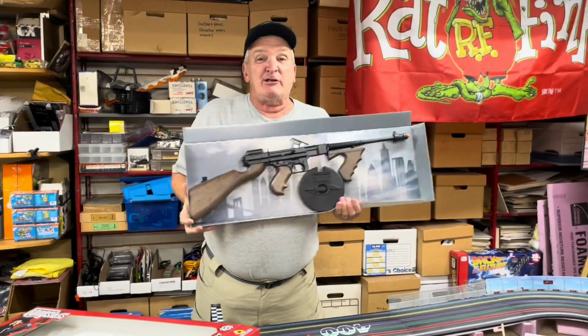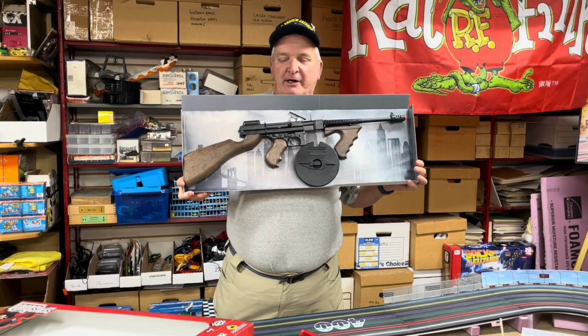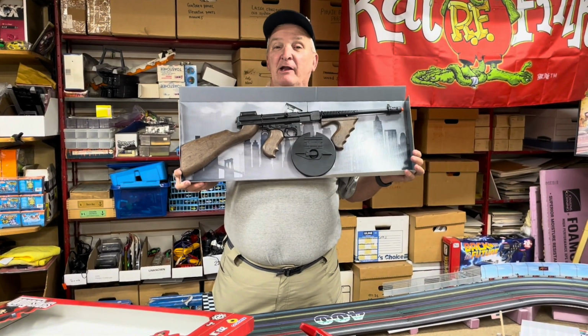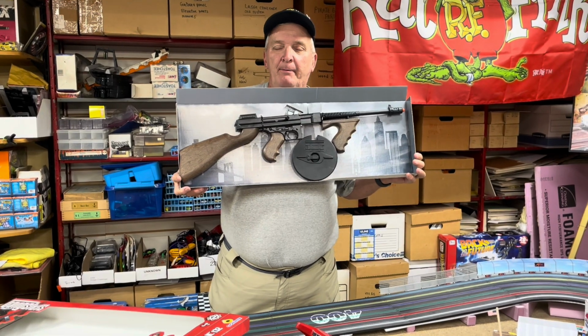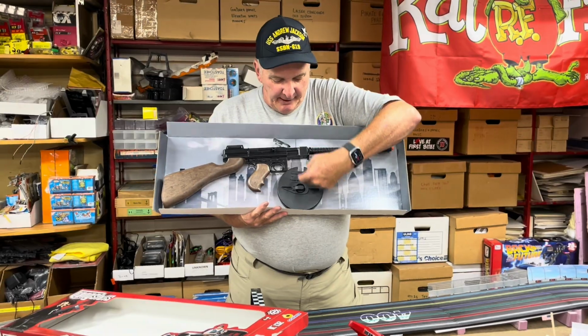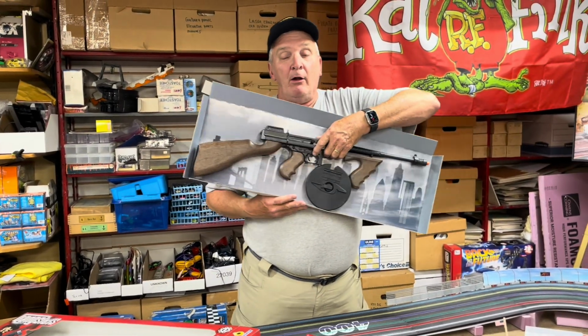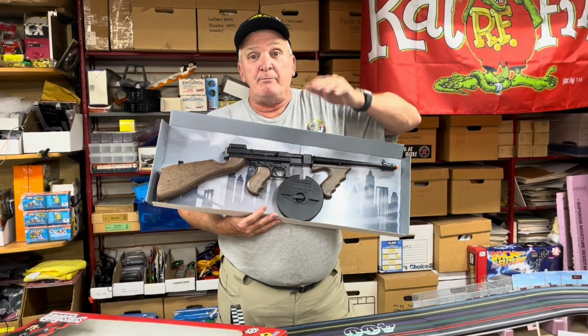And this is the gangster. This thing was so popular in the 20s and the 30s. And actually, in a lot of movies, American soldiers used this, but they actually had a clip, a long, slender clip. But this thing is made out of metal, plastic. It's a Goner gun, made in Spain.